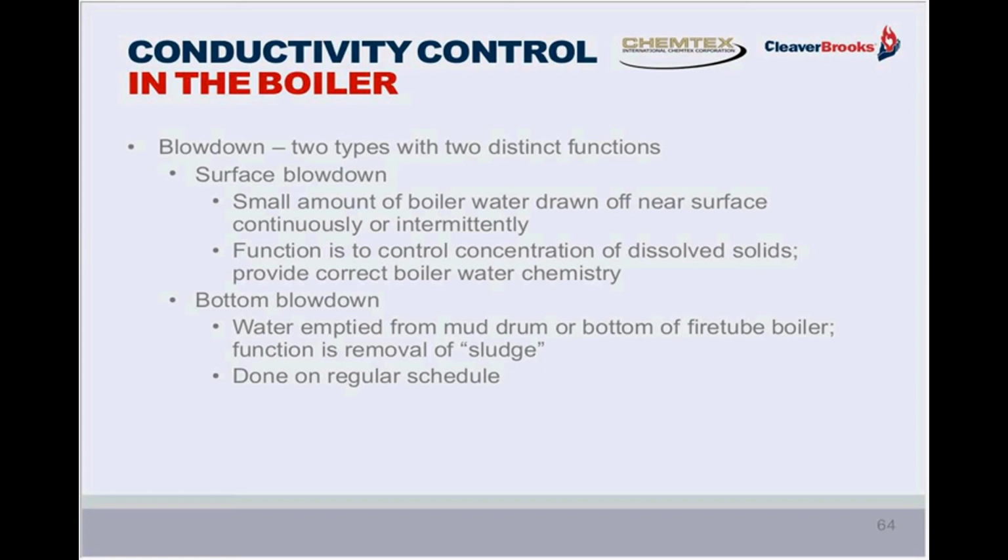The conductivity in the boiler: there are two different types of blowdown that can occur. There's surface blowdown, where a small amount of boiler water is drawn off the surface of the boiler, either continuously or intermittently. The function of the surface blowdown is to control the concentration of dissolved solids and provide the correct boiler water chemistry.